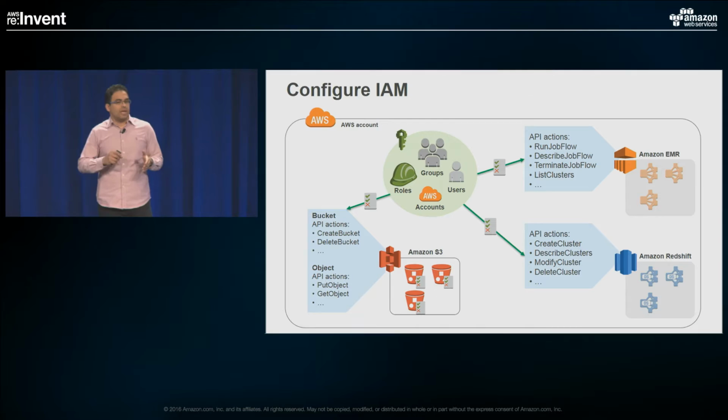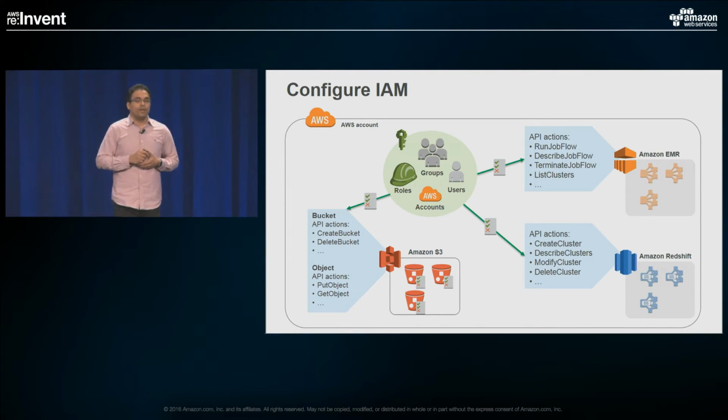We can contrast that to Amazon EMR and Amazon Redshift. With both EMR and Redshift, AWS IAM controls only what happens outside your cluster. That includes things done to your cluster, such as cluster creation, modification, or deletion, and includes things done by your cluster, such as reading or writing data to Amazon S3 buckets. What happens inside your cluster is a totally different story, and such activity is controlled using EMR and Redshift's own internal authentication and authorization mechanisms, which we are going to discuss later on in this session.